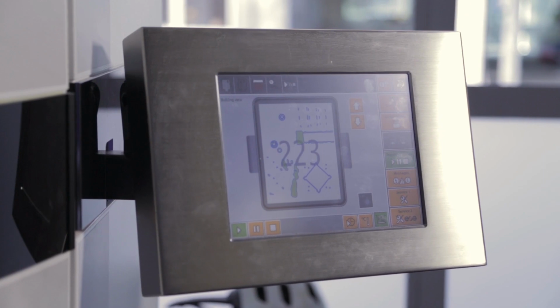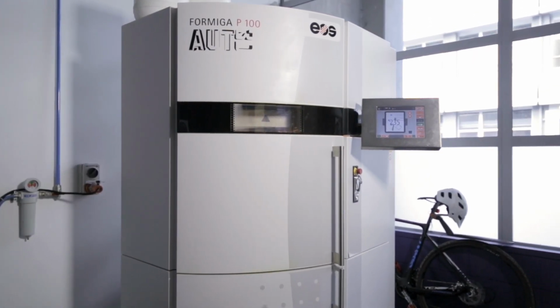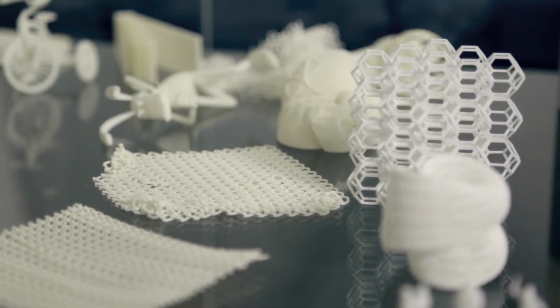AUT has two major machines in operation. The selective laser sintering machine produces a high quality finish with very strong nylon plastic material. This machine can create any shape as it does not require any support material.